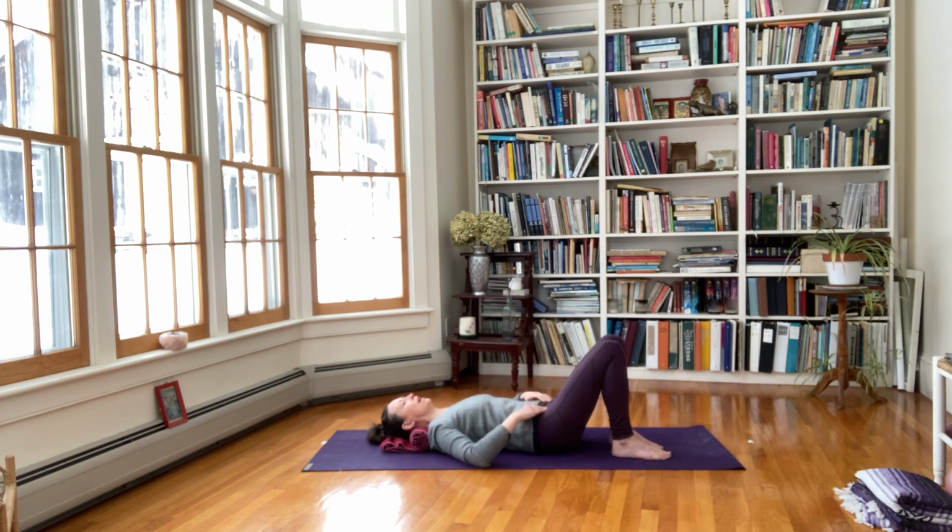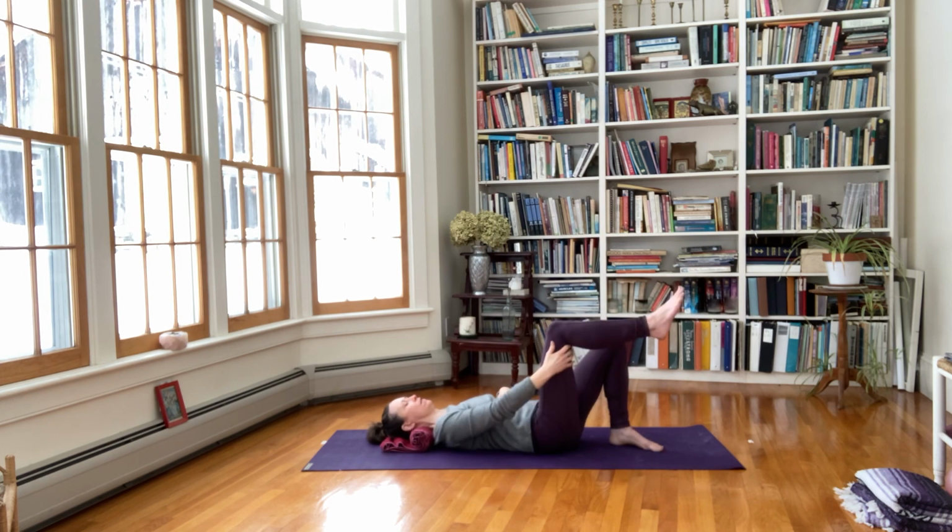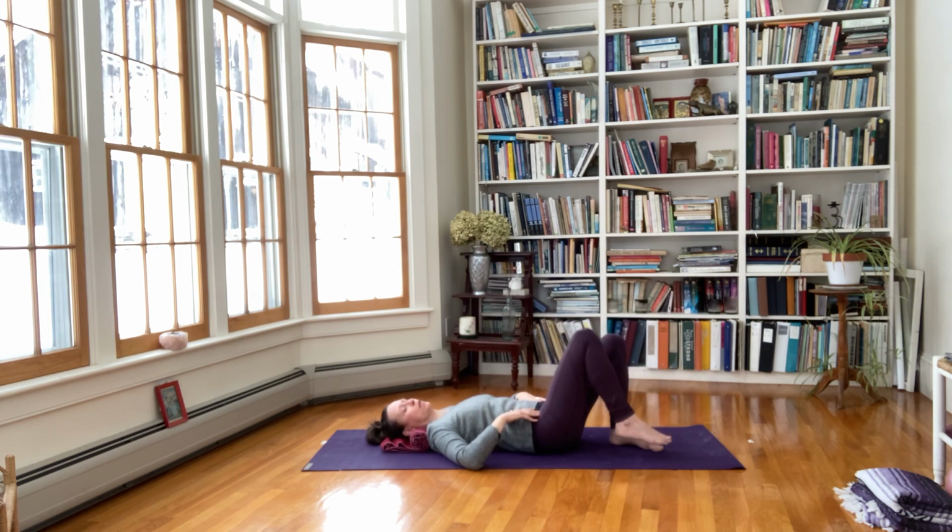Now, if lying here makes you feel tense in the front of your hip crease, you might try supporting your knees under a bolster. I really recommend using a couch or a chair that's just the right height so you can have a 90-degree angle at your hip and at your knee, and then you can relax the legs. So you might try supporting your legs on something.